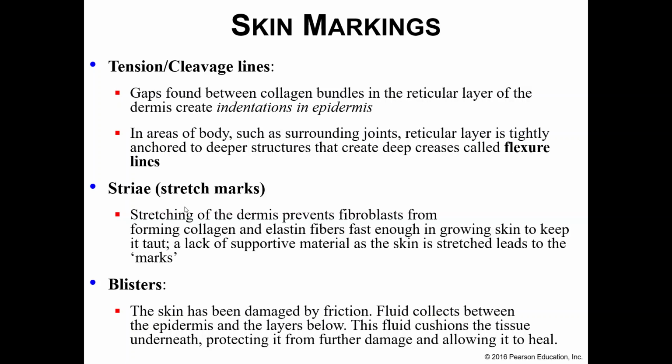And then we have stretch marks. Sometimes you'll hear them termed stria. These occur because we have basically overstretched your dermis. You have stretched your dermis so far, so fast, that fibroblasts cannot keep up with forming new collagen and elastic fibers. So basically you overstretch it, and it leads to these stretch marks that have been created. And that's really all you're doing. You're just stretching your skin faster than it can make new skin to accommodate that.